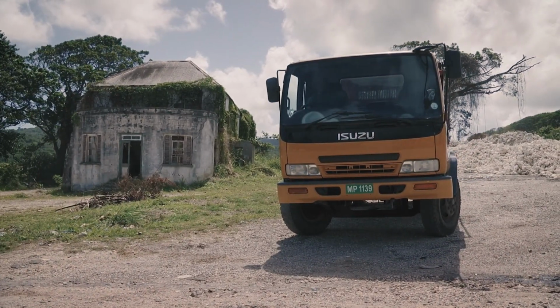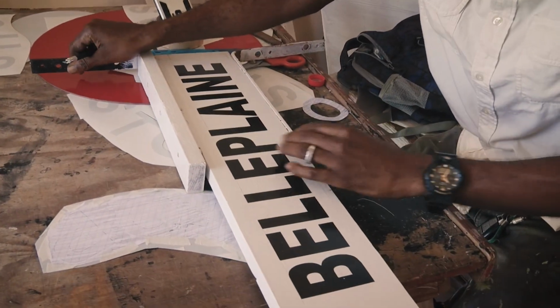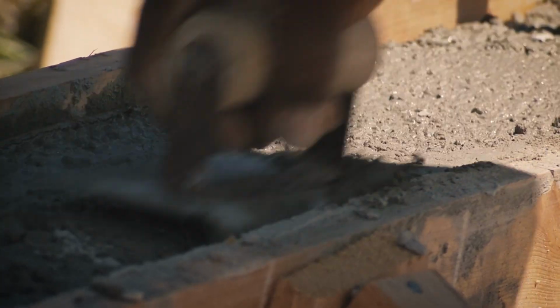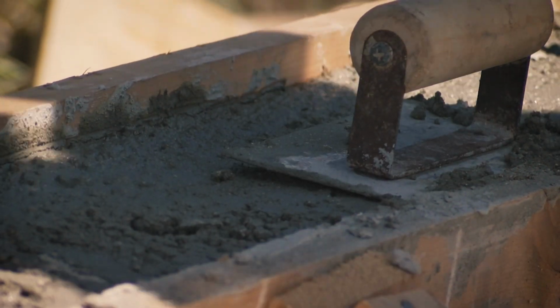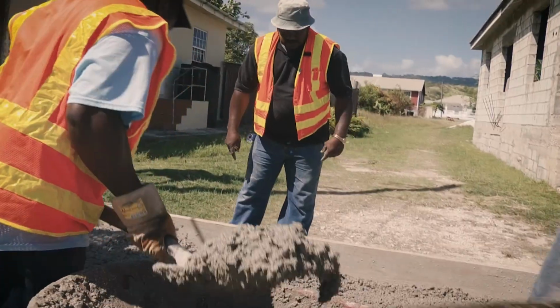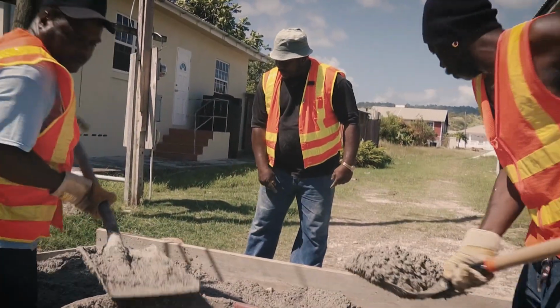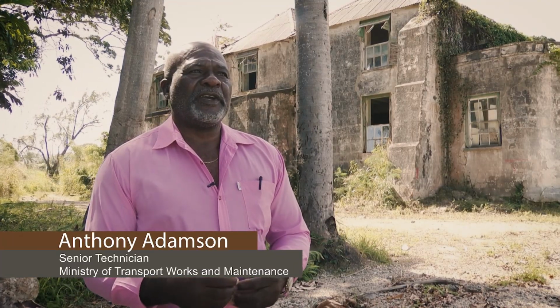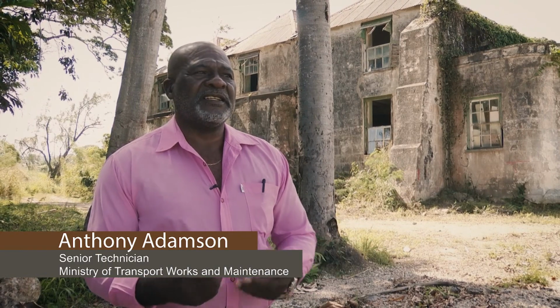Joseph and St. Andrew. With a staff of approximately 74 persons comprising the two depots, you will find a number of skilled artisans, masons, carpenters, drivers, and general workers who execute the expansive work that is carried out in these areas. Out of the depot you get maintenance like patching roads, we have the debushing, the clearing of the drains, we have sign painting, we do masonry work, and also at times we deal with the complaints that come in from the residents of the district.